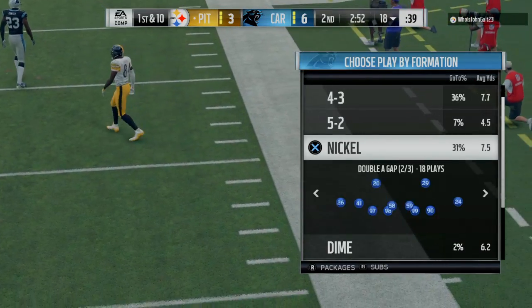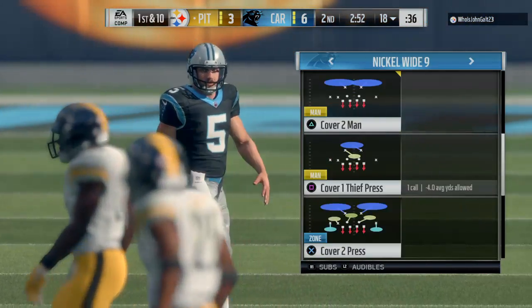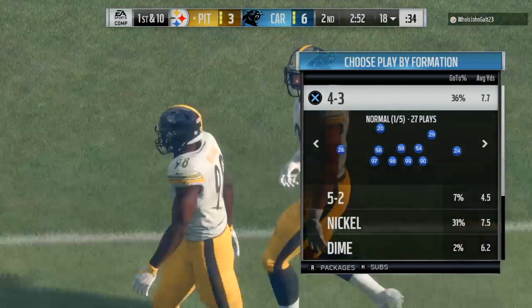Where are they going to spot it now? At about the 18-yard line, it looks like. So the football switching hands here in just a second.